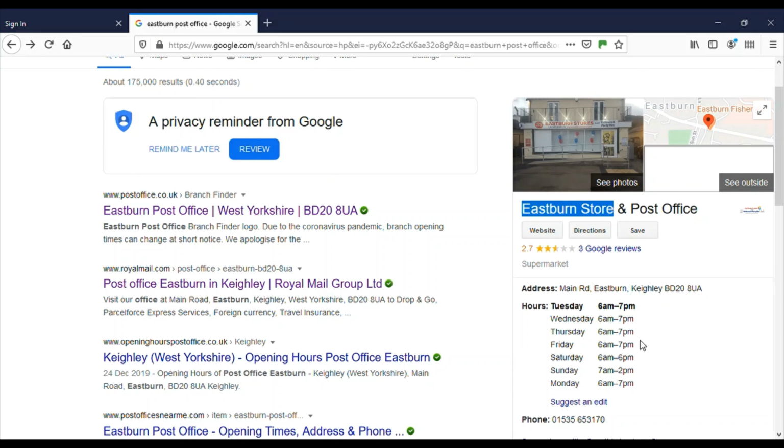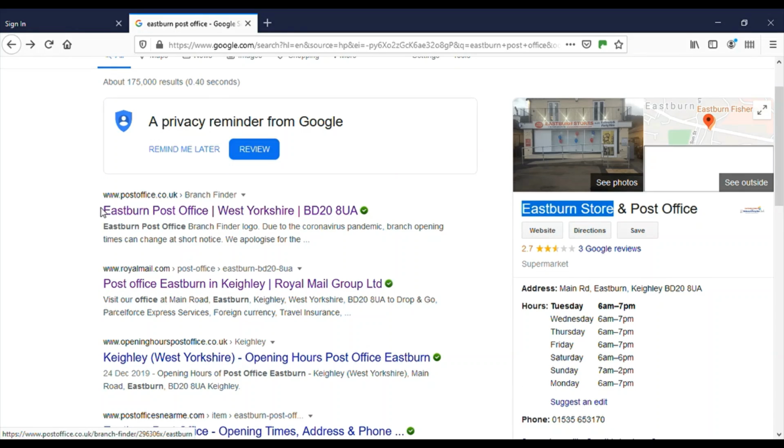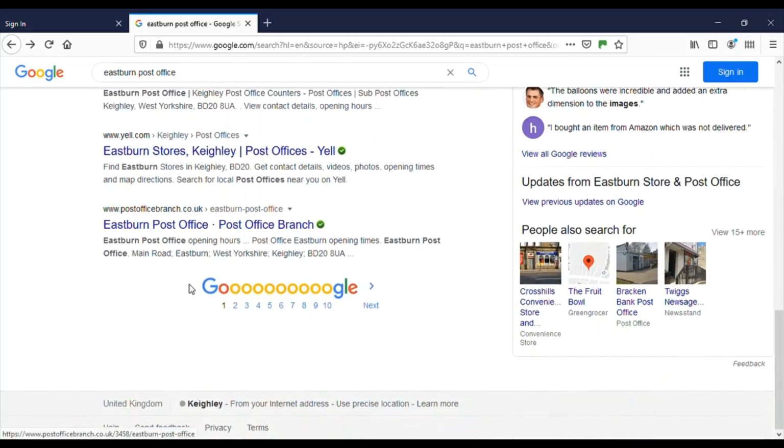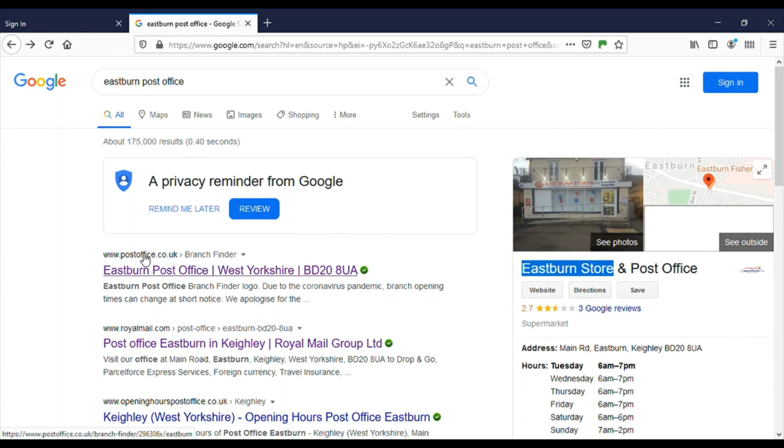It's not that the information here is inaccurate, it's just incomplete, because it doesn't tell me that there are different opening hours for the post office. I only found that by looking at a couple of results. But by looking at the URL, I was able to identify which results were worth looking at. And those were the first two results in the list, but what you will find sometimes with some searches is that you do have to go through the list and perhaps a couple of pages to find some reliable sources of information.